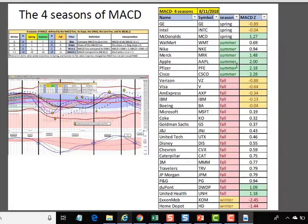These here, Merck, Apple, Pfizer, and Cisco, in my view, when you look at the MACD Z-score, they have already really extended themselves into powerful moves. So in a perfect world, you would catch Pfizer as an example, which we've already seen, when it was in the spring and get it early and then increment into the position and then be able to fully harvest it when it makes that nice move.